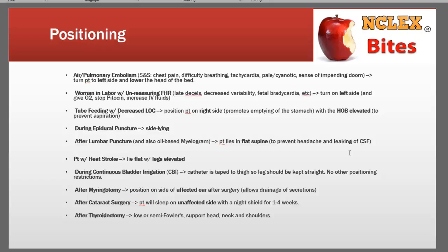Tube feeding with decreased LOC, position patient on the right side, which promotes the emptying of the stomach, with the head of the bed elevated to prevent aspiration. During an epidural puncture, side lying. After a lumbar puncture, and also the oil-based myelogram, patient lies in a flat supine position to prevent headache and leaking of the CSF. Patient with heat stroke lie flat with legs elevated. During continuous bladder irrigation, CBI, catheter is taped to the thigh, so the leg should be kept straight.